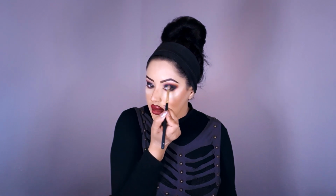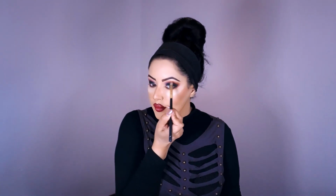Next, I'm going to line my eyes with my favorite liner. I'm going to use the black brow tattoo. Okay, just making my brown a little bit more brown. Okay, and my black tattoo. And my favorite liner brush.